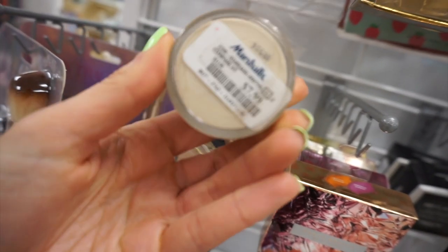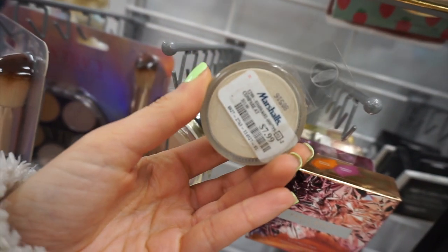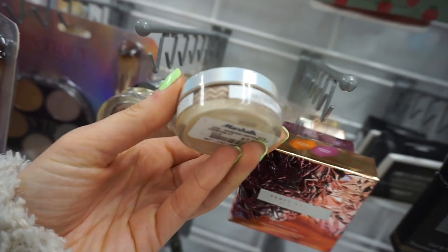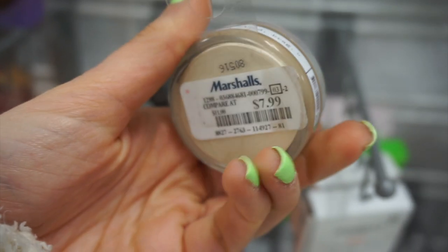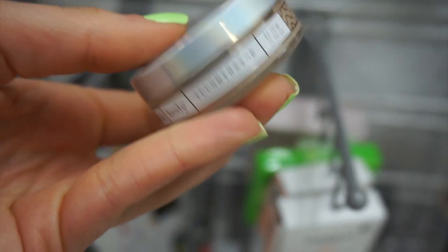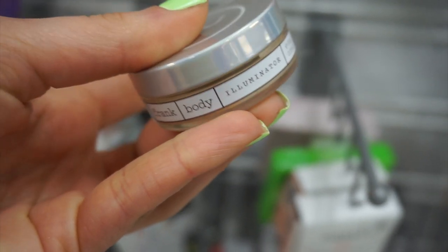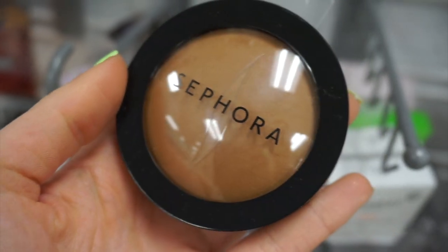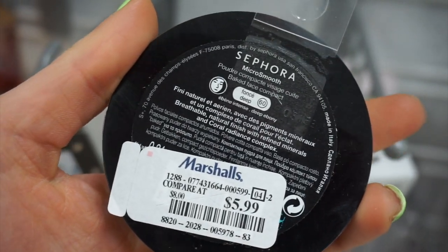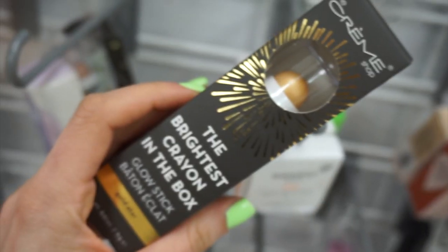I also found this pretty illuminating powder from the brand Frank Body. They usually have body products like exfoliators and stuff, so I was surprised to see that they had makeup. Also, this Sephora Microfine powder. This was for $5.99. I found one color.